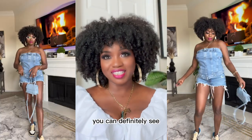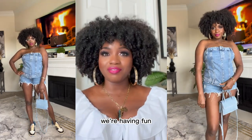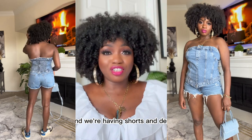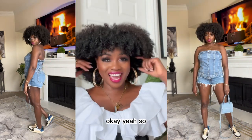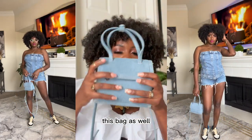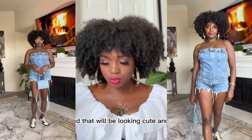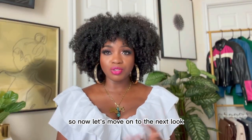You can definitely see it's very much giving, yeah, we're in the summer, we're outside, we're having fun and just enjoying the breeze, enjoying the weather. It's summer and we're having shorts and denim, jean shorts, and looking good. Okay, yeah. So I went ahead and paired it. You can just hold this bag as well. So that's an entire look that you could have on, and that would be looking cute on you. So I just paired it with this. So that's the look. There you go. So now let's move on to the next look.